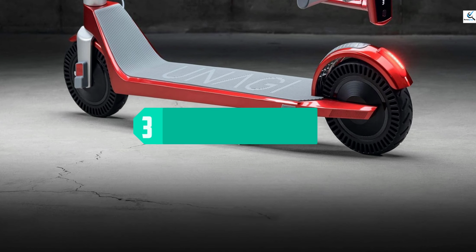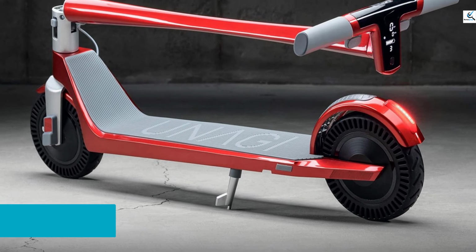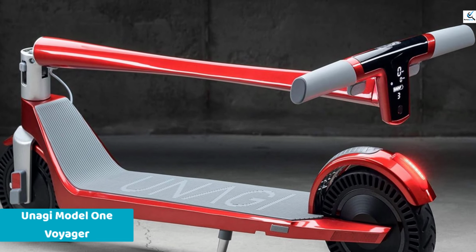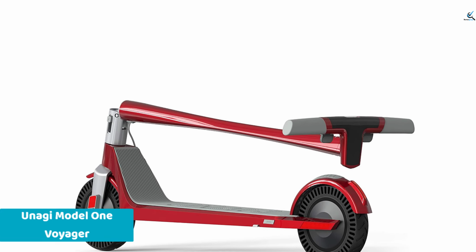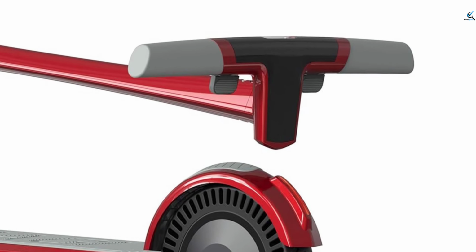At number 3, we have Unagi Model 1 Voyager. Want a scooter that looks as sharp as it rides? Meet the Unagi Model 1 Voyager, the premium ride built with SpaceX-level carbon fiber for unbeatable strength and lightweight performance. It rockets up to 20 miles per hour with class-leading torque, giving you that powerful, smooth acceleration every rider craves.